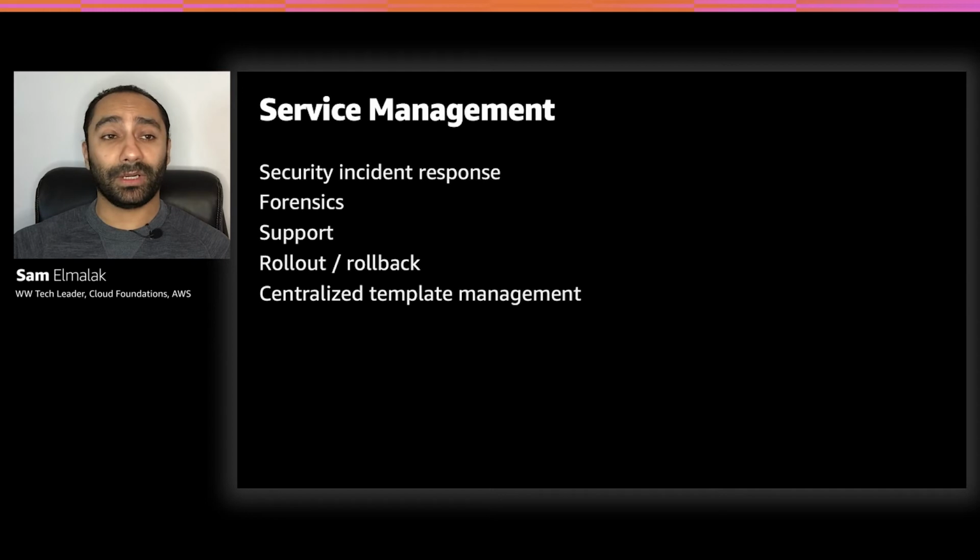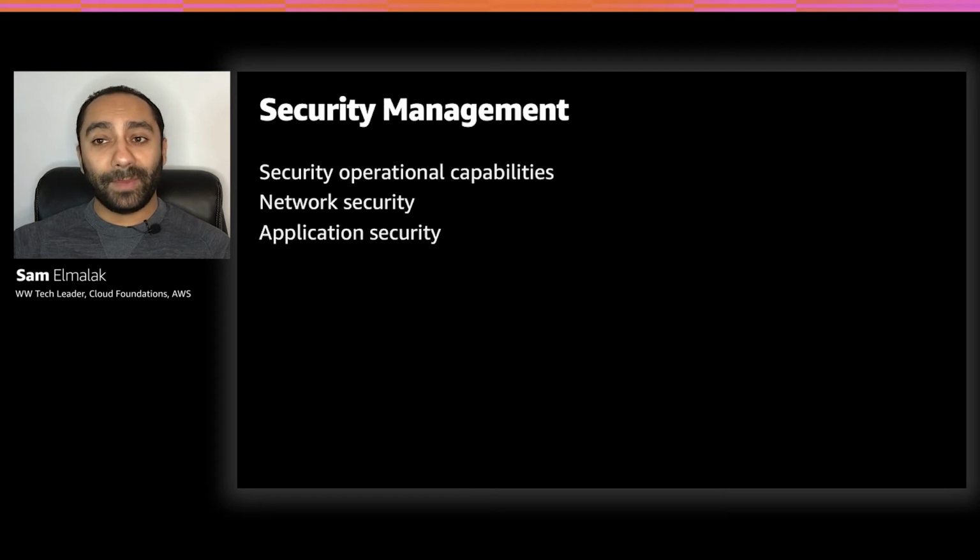Centralized template management. What are my golden machine images? And again, for a lift and shift type scenario, that might be as simple as just simply using what you have today. If you're using VMware, you can use the VMware Cloud. If you're using something else, you can import the images as is. But it allows you the ability to have that central place to manage those things and operate them. And then once we've managed the services, the security management, security operational capabilities. How does our security team go in and build things to protect and secure our environment?